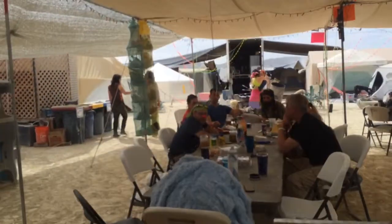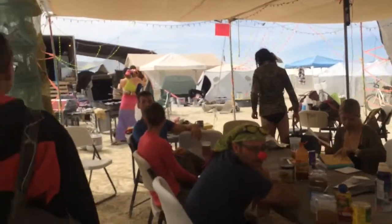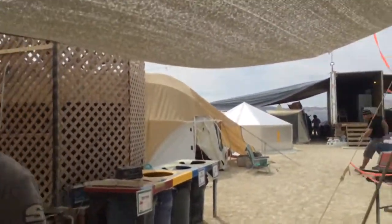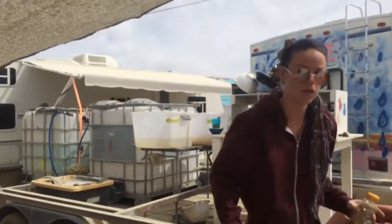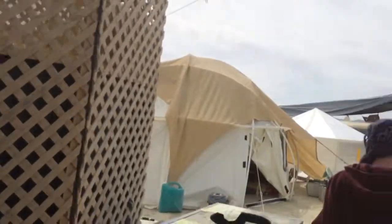A bunch of very tired, dusty looking people. Good morning. Good morning. Our not really finished being put together kitchen area. Maybe we'll finish it next year.